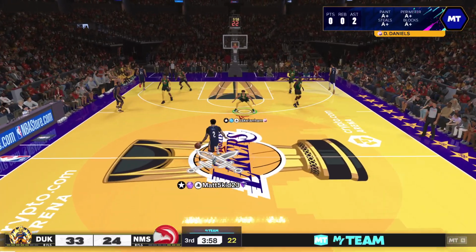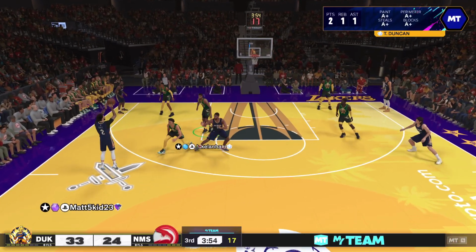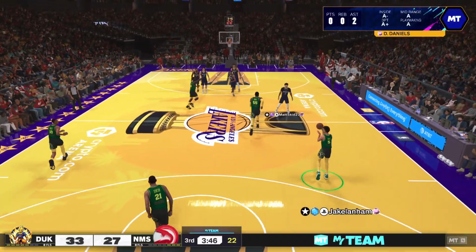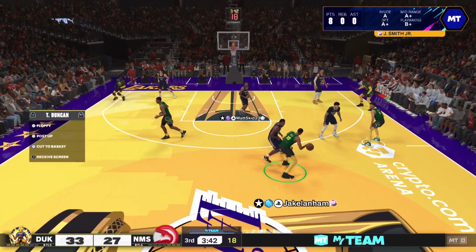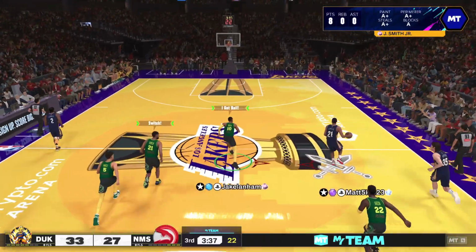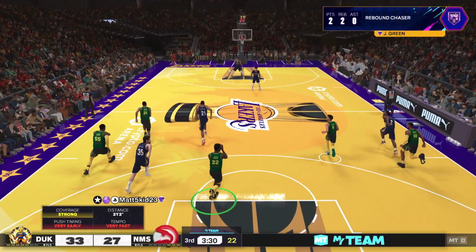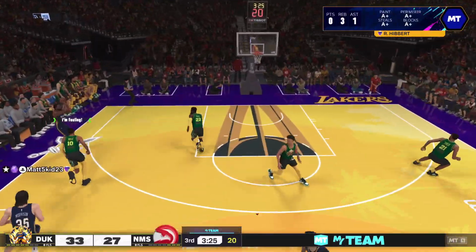Charlotte trails by 9. Outside, Ball. Good on the dribble. Ball's got 8. And Ball with that unique shot release coming out of college. He's trying to make it a more repeatable motion. Inside. Stolen by Duncan. Fast break now for Charlotte. Green with the rebound. And this is exactly what you have to do to stop him. That was a tremendous contest, forcing the miss.